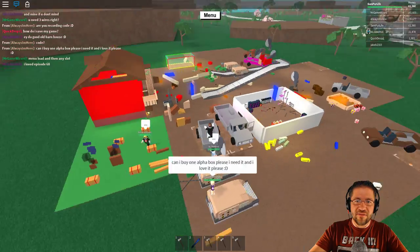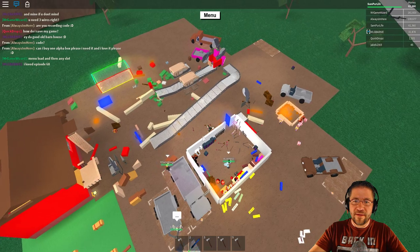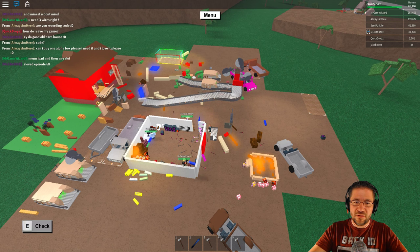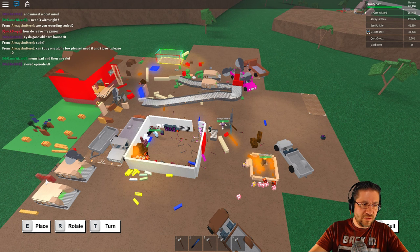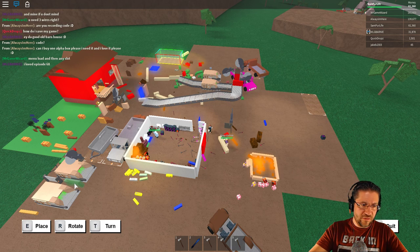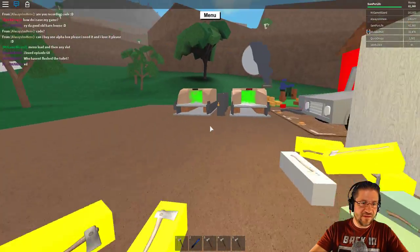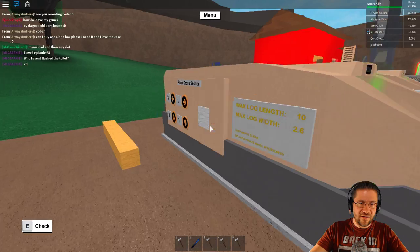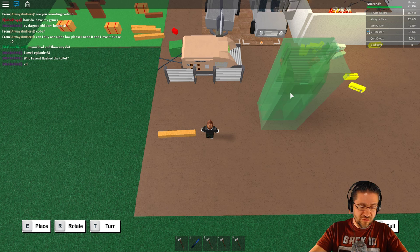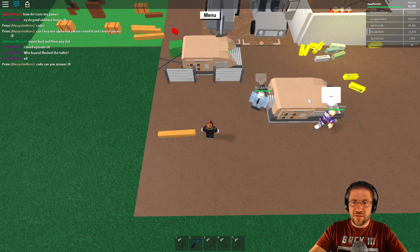I need conveyor belts, conveyor belts, conveyor belts. Conveyor belts. Okay. Zoop. Come on. Move. You go over there. And you go over there. Perfect. And move. We're just going to, whoa. Rotate, turn. And rotate, rotate. There we go.